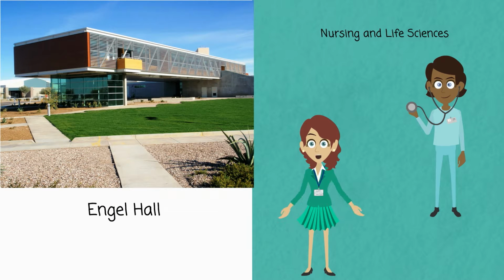Let's park here in the parking lot to the north of Engel Hall and get started on our tour. Engel Hall is named for Connie J. Engel, the first female pilot to graduate at Williams. Engel Hall includes 4 specialized labs for nursing and life sciences, 6 general classrooms, 2 lecture classrooms, as well as 17 faculty offices and support spaces.